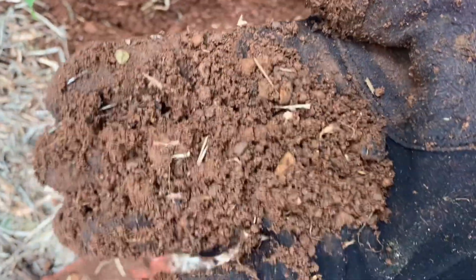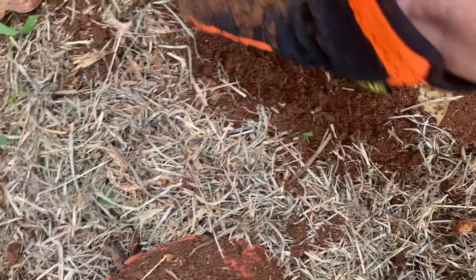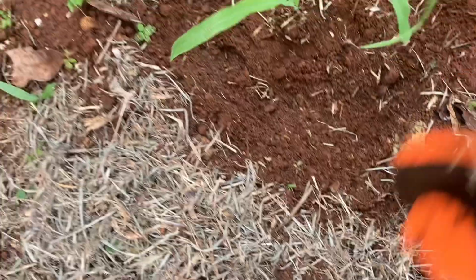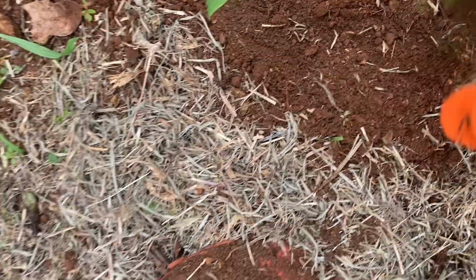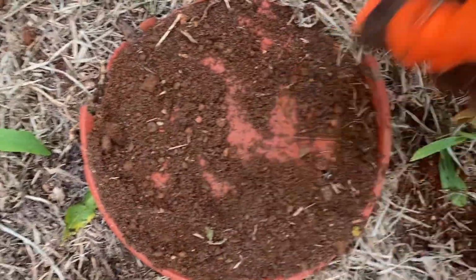So see, it's in my hand, broken down, and you just sprinkle. All right, there's also another way you can use the ash, and I'll show you that tomorrow. You have to come back for that tomorrow. Me can't give you all of my secret one time. All right, guys. So see, just sprinkle it around it. Good.